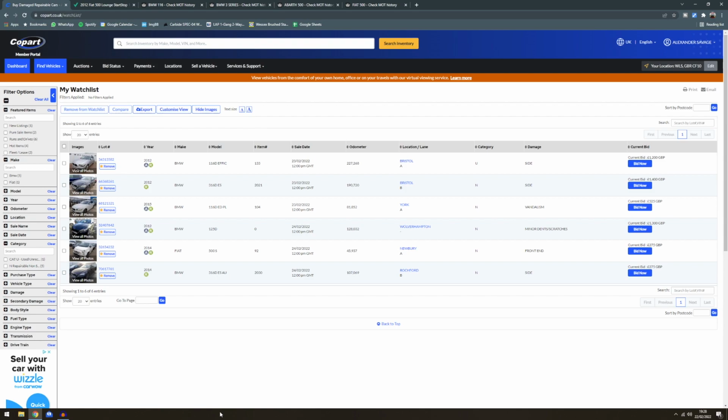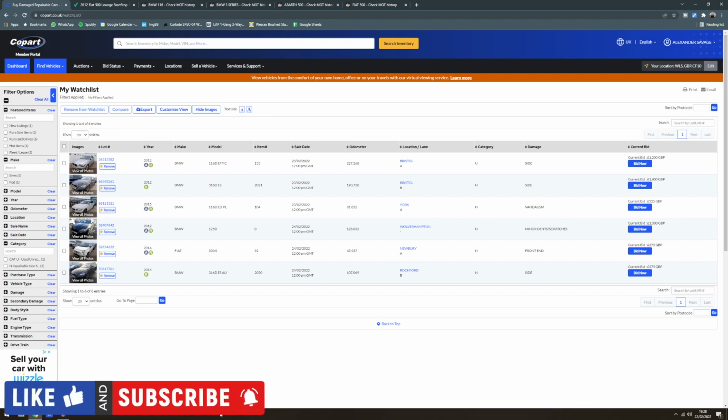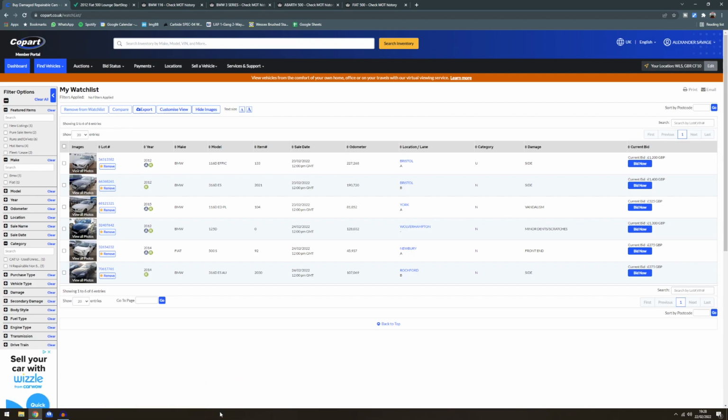We are going to be looking at some auctions that are coming up. There's a couple of reasons why I'm looking at auctions. Granted, I've still got 3 cars, of which they're all pretty much done, but I'm partly looking at maybe a runaround, just something that I can use for a couple of weeks.